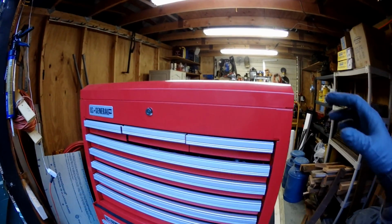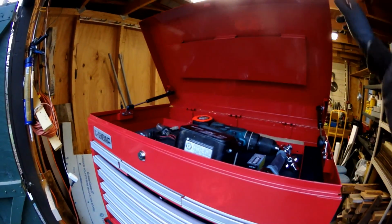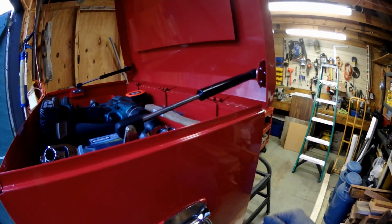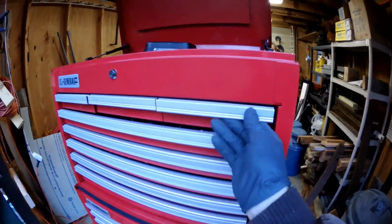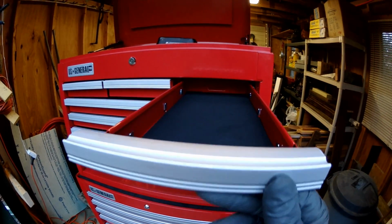I'll just give you an idea how this guy operates. There are some nice shocks here, which gives a nice firm resistance when opening and closing it. No complaints there. You can see it does wobble a little bit when we just even pull the top drawer open.